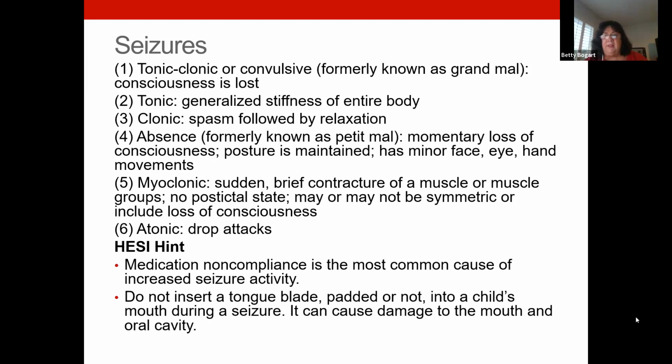They're all different things. And there's what we call the drop attack. All of a sudden they drop on the floor. And these all can happen. Now, medication needs to be taken and they need to be compliant. Many of these medications do have lab values to look at. For instance, when you look at phenytoin, Dilantin, our level should be between 10 and 20. And if it's not, we need to give them enough, catch them back up. But it's something that we need to really teach these parents, to make sure that they know they have to give it, be compliant, because they'll have breakthrough seizures.